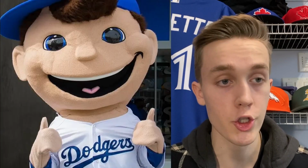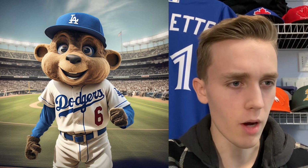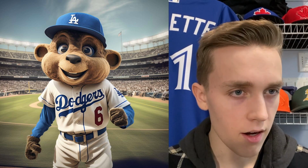You know, I actually like this Dodgers one better than their current one, which is just some creepy kid. I don't know what it is, though. That's not a bear, is it? Or is that... It's not a monkey. I don't know what this is. Does it say? Oh, it's a bear. I guess it's a weird looking bear.